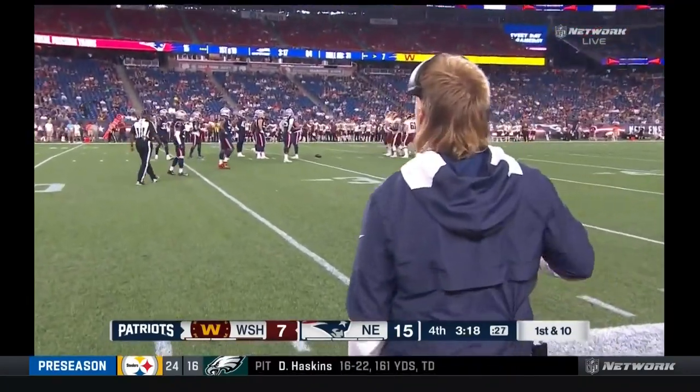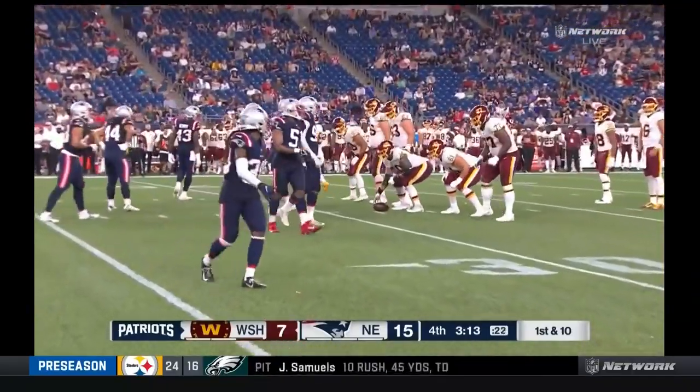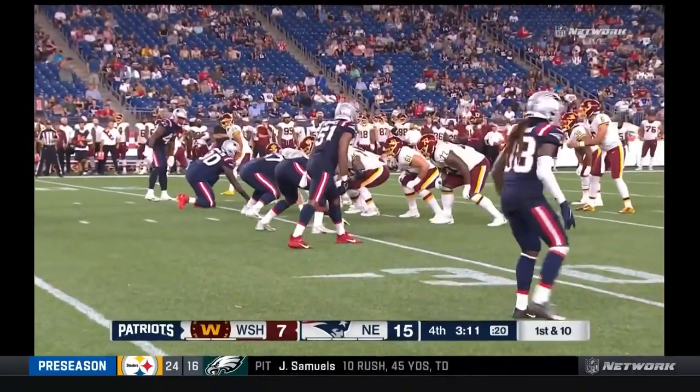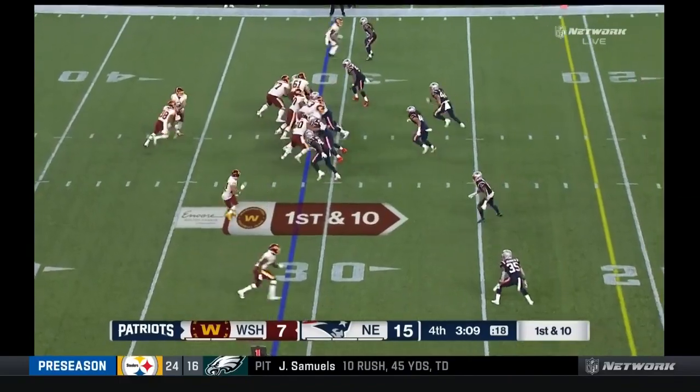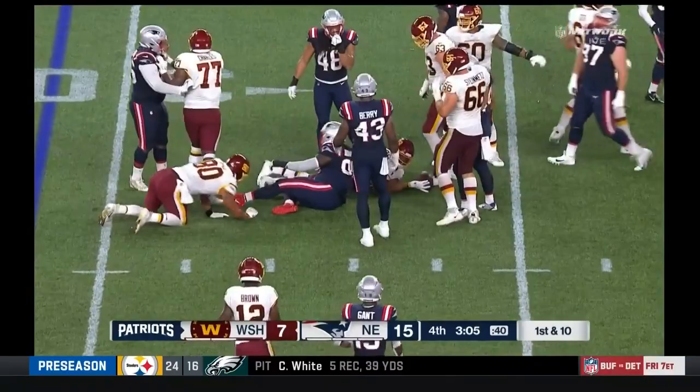Another of the double numbers divergent with number 38. We've seen Ramondre Stevenson wear it well with a touchdown run tonight, the only touchdown by the Patriots. That is interesting, though. Fitzy's going to be the guy there.